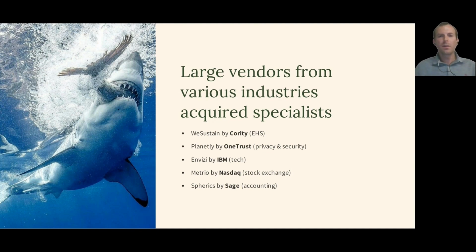And here, what is interesting and what I would like to highlight is the various backgrounds of the buyers, because as you can see, you have firms like Cority coming from EHS, OneTrust coming from privacy and security, a big tech company like IBM, which acquired NVZ last year. You have even NASDAQ stock exchange acquiring Metrio, ESG and carbon management software, last year. And also very interesting to see accounting players. So for example, Sage, which acquired Spherix in order to help the SMBs measure and reduce their carbon emission.